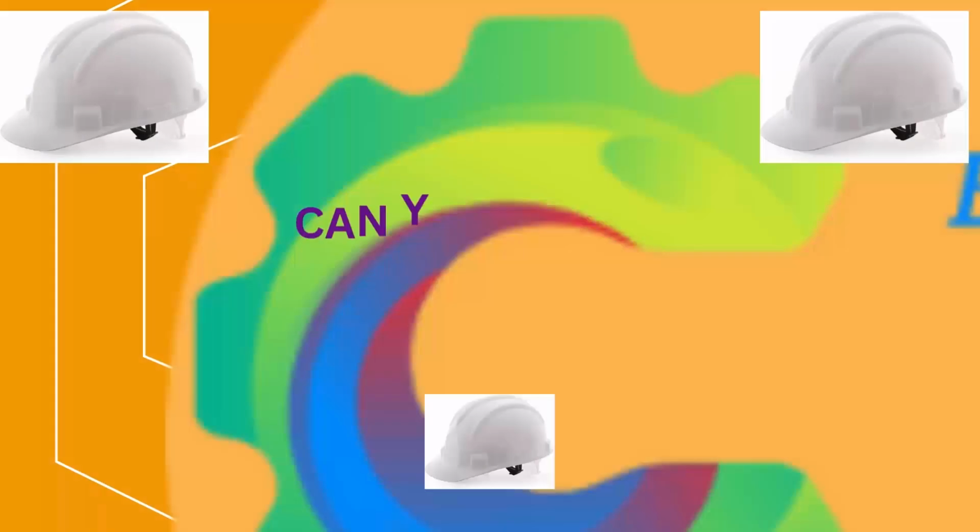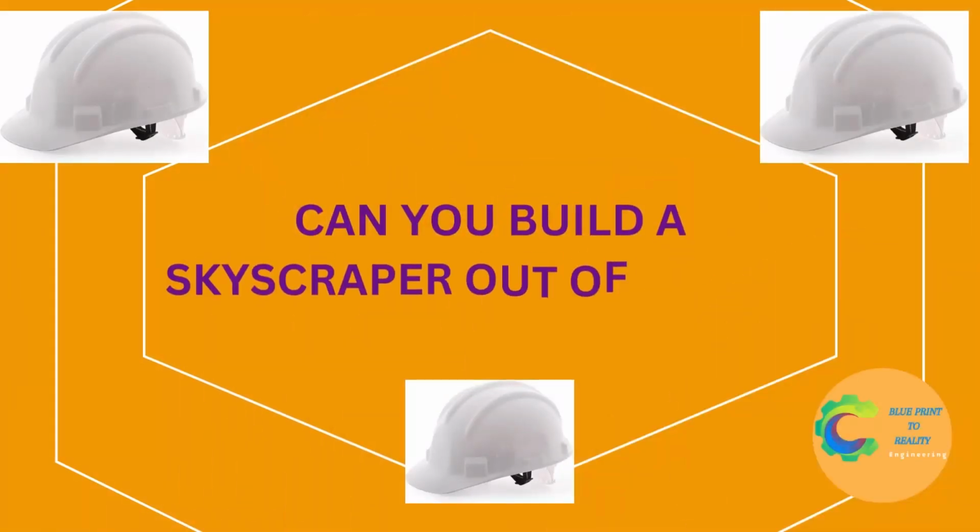When you think of skyscrapers, you probably picture massive steel and concrete structures piercing the sky. But here's a mind-bending question. Could we actually build a skyscraper out of wood? It sounds like something out of a fairy tale, right? Yet, with modern engineering and cutting-edge materials, timber towers are becoming more than just a possibility. They're a reality. Today, on Blueprint to Reality, we dive into the surprising science behind wooden skyscrapers.